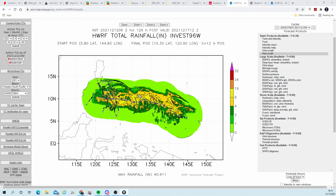As you can see, generally, as it approaches the Philippines and this general region, we see 4 to 8 inches of rain. Isolated areas could see as much as 16 inches of rain. So flooding's going to be a problem. Mudslides are going to be a problem. Landslides are going to be a problem with this storm. The storm is just going to progressively get worse.